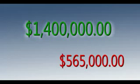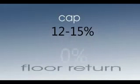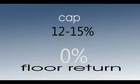This isn't a retirement savings vehicle for the ultra-conservative. It's a retirement savings vehicle for the ultra-intelligent. If you think market caps of 12 to 15% are a poor trade-off for a contractual guarantee of a 0% floor, you're just plain crazy.